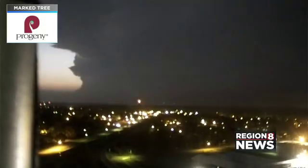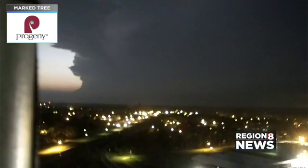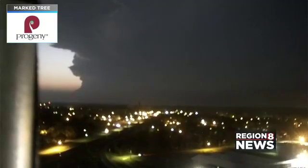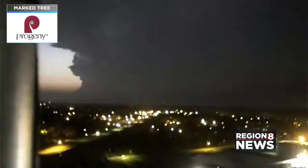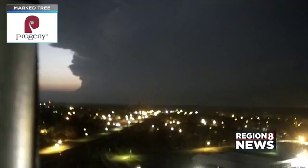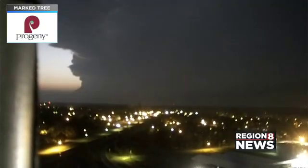Even if you're not in that area of rotation, you need to be indoors and not outside, because there's about 4 or 5 lightning strikes within 5 seconds. So that's about a lightning strike every second. That's just a very strong storm and has a lot of energy with it. Unfortunately, it's still too far away, and with it being dark and the sun setting, we can't really see underneath that storm very well.